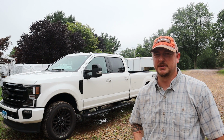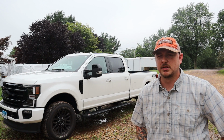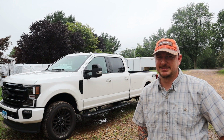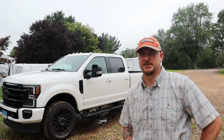The trailer brakes are phenomenal with the BYI trailer that I have. With the 355 rear, it's a little bit slow off the line. That's the only complaint I could say about towing. It's really not bad though. Once you get moving, it's no problem. The 10-speed transmission really helps with that as well.